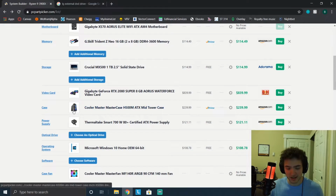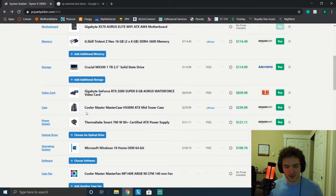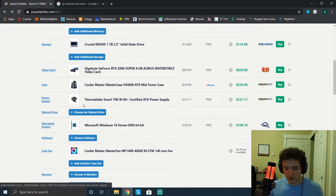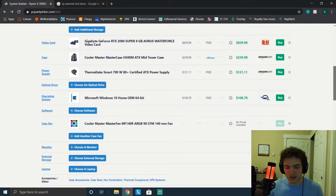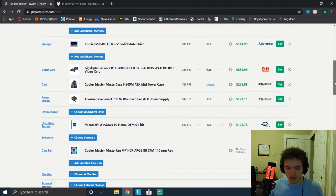When we were building it, it had really big fans in the front, it looked really cool, and of course the RGB lit fans in the front. Next, for the power supply, he went with a Thermaltake Smart 700 watt. As you can see, he went with 700 watts, and the PC estimated wattage is 469. So it's clearly above how much he's going to be using, which is of course a safe margin to have.